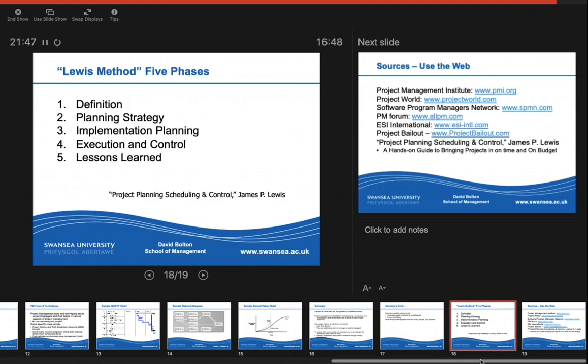This really leads into what James Lewis called the 5 phases methodology behind project management, and what we are trying to achieve in 5 steps by developing our project and running the project efficiently. So defining what we need to do is the first stage. We're putting a strategy in place to plan for that project. Okay, so maybe a Gantt chart, maybe a network diagram, maybe a resource allocation model like RACI. We look at how we implement that planning and execute and control it. So that's really what we're going to be looking at within the second semester, is how you can have an impact on this organisation by helping them to deliver against those objectives.